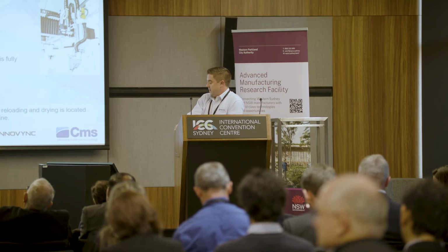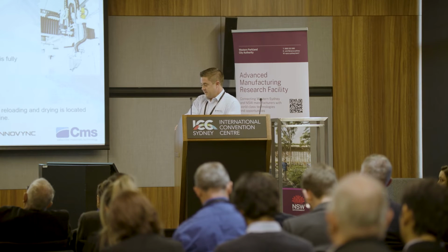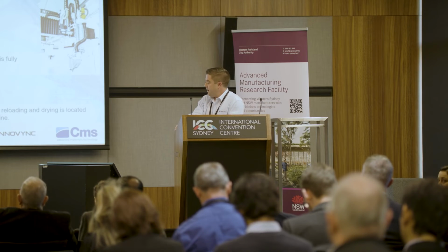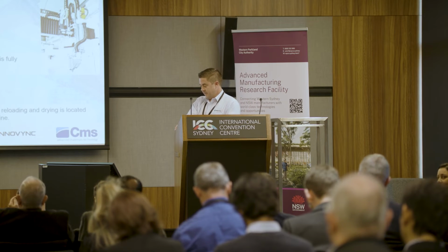One application where CMS sees Creator being particularly suitable is the manufacture of carbon fibre reinforced polymer tooling for autoclave cured parts. Typically, to build this kind of tooling, a master plug first needs to be produced, upon which subsequent tools are moulded. With the Creator, a core tool part is printed directly and can be laminated and placed directly in the autoclave, eliminating the need for a master plug.